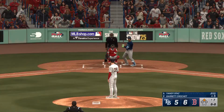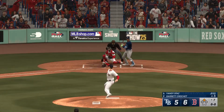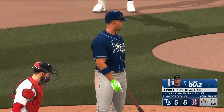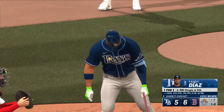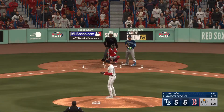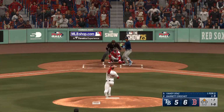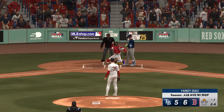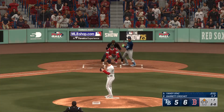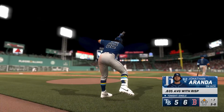And stepping in for the Rays, Yandy Diaz. A chance for more damage right here. A couple of RBIs for him in his last AB. Just missed. 1 ball, no strike. So the tying run at second. Ball 2. Outside. 3 balls, no strikes.